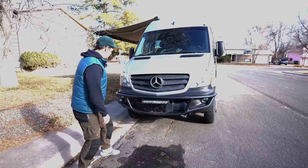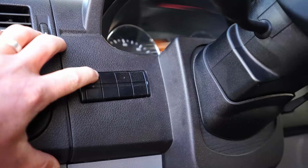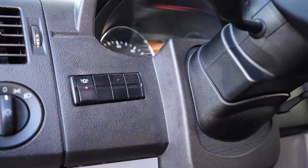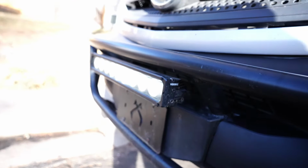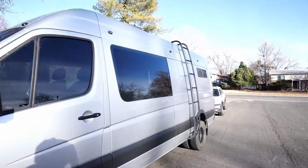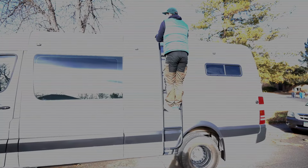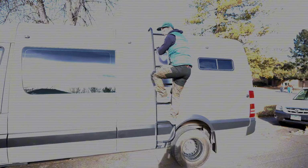The front's pretty sick. We got this big old deer basher light bar. I'll turn that on for you in a second. Pretty psyched about that. But yeah, super clean on the outside. We got a whittle waddle, so you can go up top. There's just solar up there. Tip top up there.